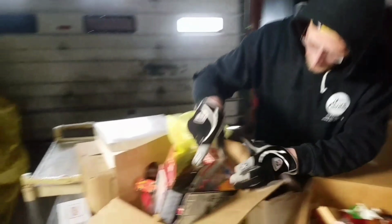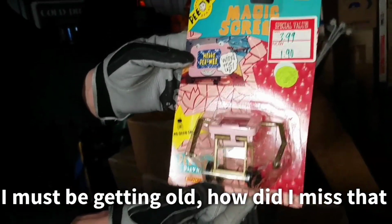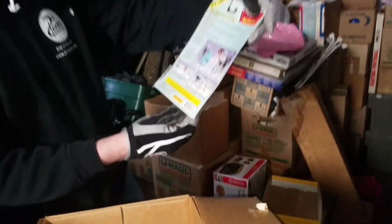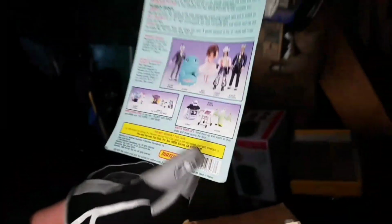Oh, wow. Wow, well, check it out. No way. How did we miss that? It's Pee Wee Herman. Get out of here. Magic screen, brand new on the card. Oh, man. That's pretty sweet. 1988 right there. And it's Matchbox? Yeah, Matchbox made the Pee Wee Herman toys. Oh, man, how did we miss that?